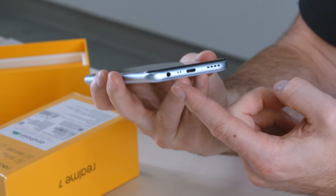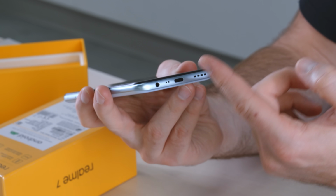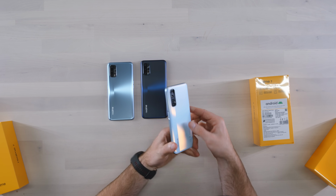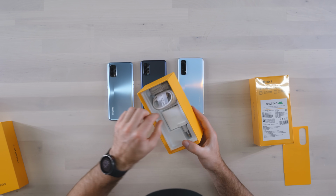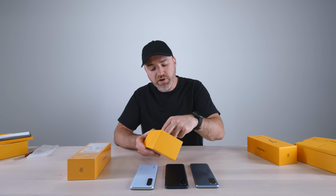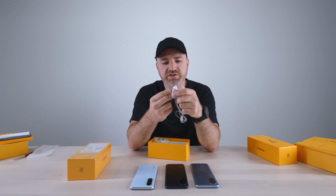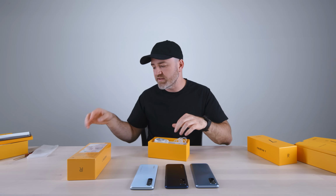On the bottom here, we've also got the 3.5mm headphone jack and the USB Type-C port. Once again, the thing to remember here, 30-watt fast charging on the Realme 7 versus 65-watt fast charging on the Pro model. So that is the Comet White. Also inside the package here, oh, interesting. This package has not only a slightly different charger and Type-C cable, but also a 3.5mm headset, which I can show you real quickly here. There you go. Your standard pod style earpiece wired with the microphone in line, of course.